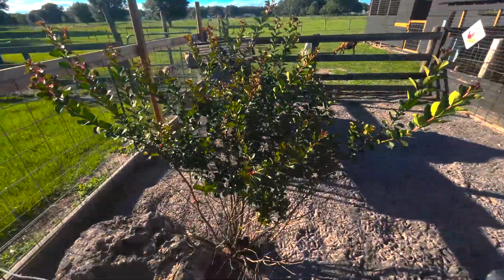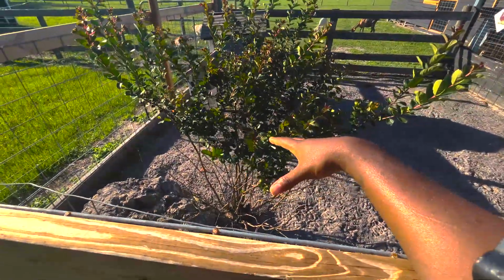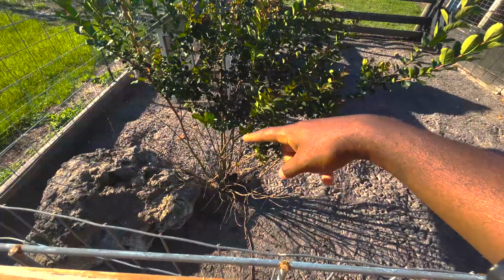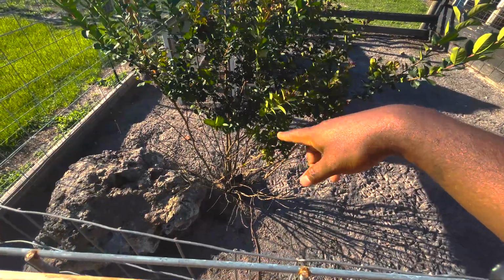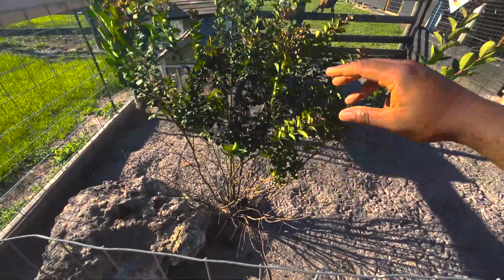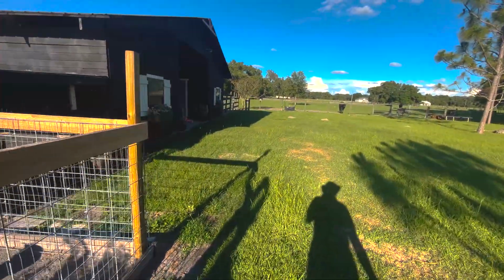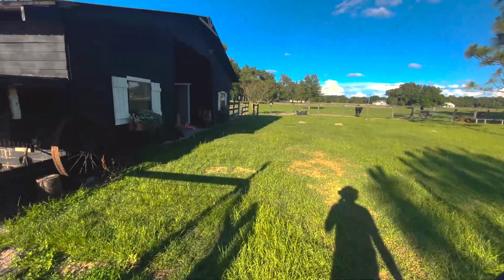But yeah, this is the only one the chickens have access to. What I'm going to do is probably put something around the perimeter down there to keep them from the root system so it doesn't die. But we have a total of like 12 or 13 crepe myrtles on our property, so I'm not concerned.